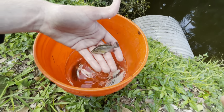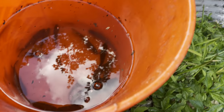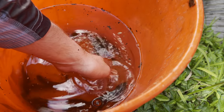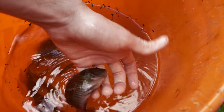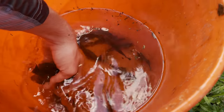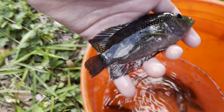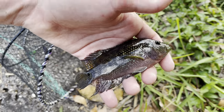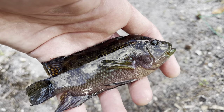For reference, guys, this right here is called a jewel cichlid, right? Get a good look at him. Okay, so you got a good look at the jewel cichlid, right? Now, let me show you this fish that we just caught. Oh my God, bro. What is this? Holy crap. Oh, it's so hard to tell the purple on camera, dude. It's freaking purple. Look at that.